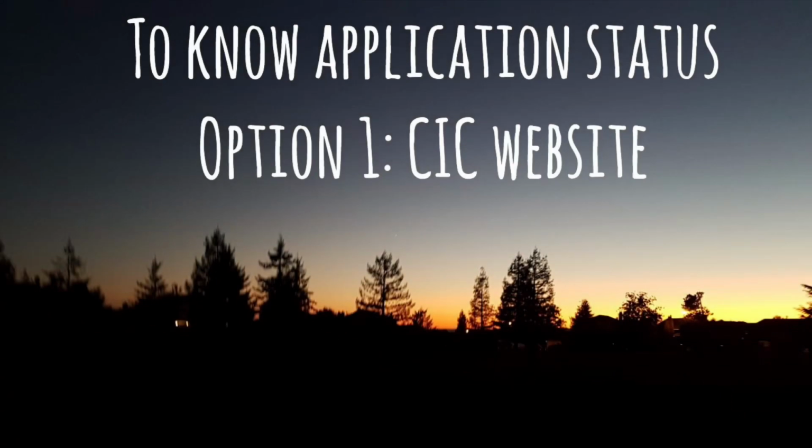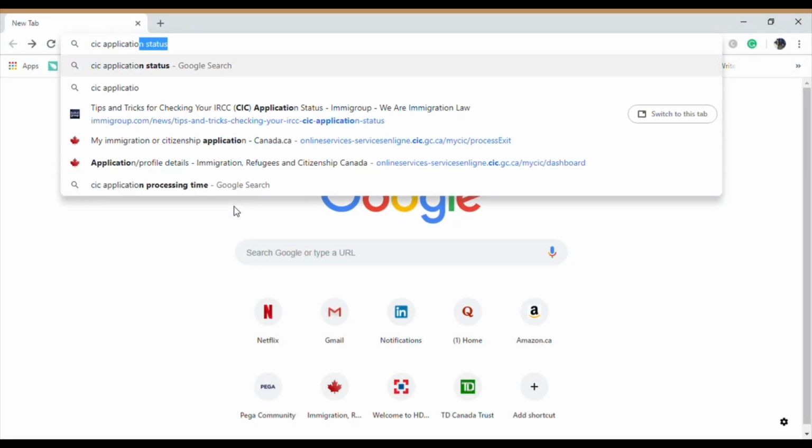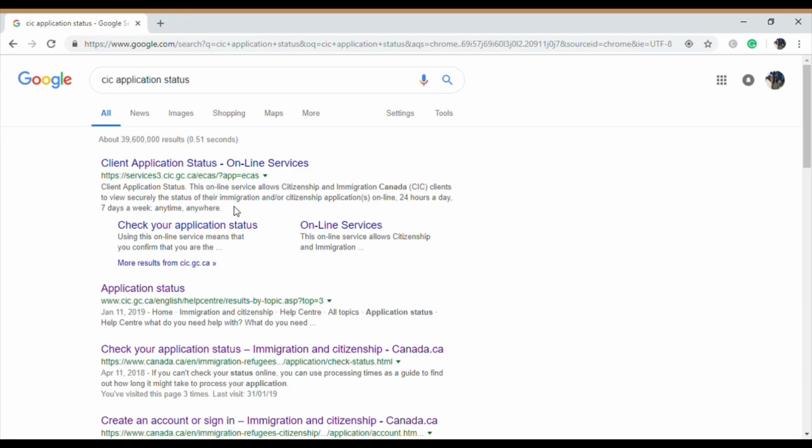There are 3 ways to know the application status. Option number 1, through the CIC website. Go to Google and type CIC application status. You would see a bunch of options. Select the CIC website option.